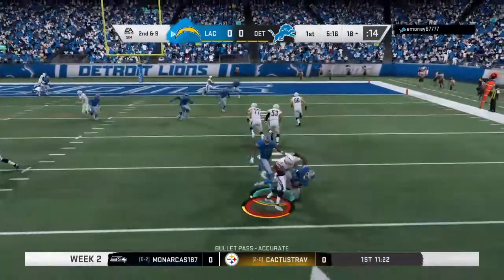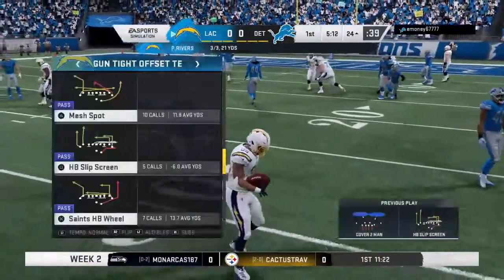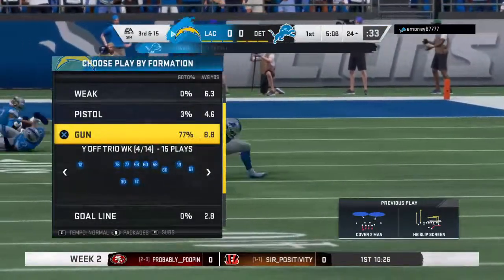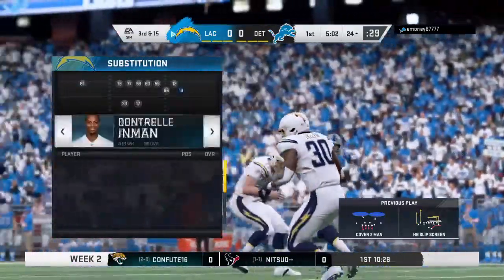On 2nd and 9, Rivers on the screen. This is Ekeler. And he will lose yardage and be backed up to the 24. Call it a loss of 6 on the play. And they're going to be staring at a 3rd and long here.